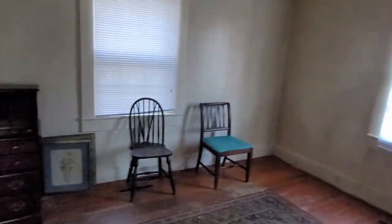Just looking around, I don't see any water damage. I don't see water stains. Even though the floors are a little bit uneven, there's nothing significant that would be concerning on this level, on the first floor. Once we get to the second floor, there are a little bit more uneven floors that definitely need to be addressed.